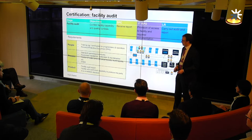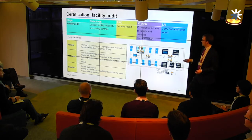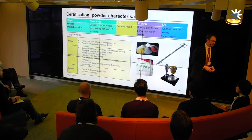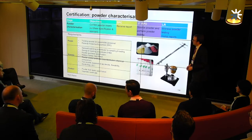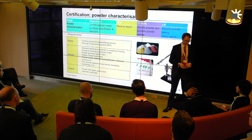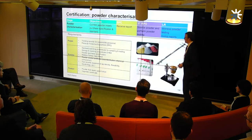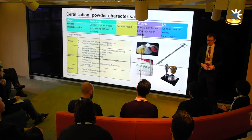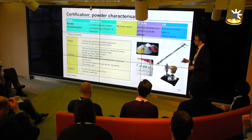Obviously, the end goal is that the facility, through this audit, is confirmed as having the capability to produce the parts to a consistent standard. One of the important things, like with a casting process or steel manufacturers today, is that you only get out as good as you put into it. So powder characterization is an important aspect to this, to check that it meets purchase specifications and standards. So you can see through this that SPC, as the end client, are receiving our outputs of this. 3TRPD are sourcing the powder and performing powder testing, and LR goes and does what we usually do, which is providing our third-party assurance through witnessing those tests to give confidence that it was done correctly.